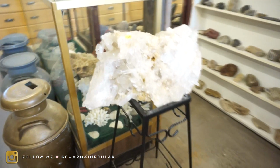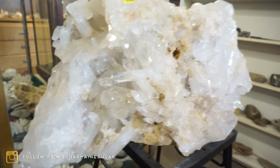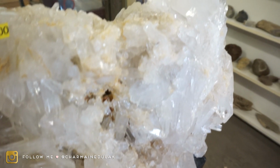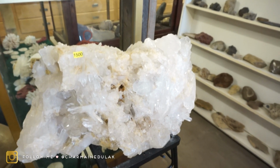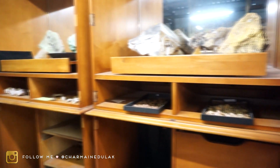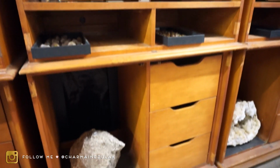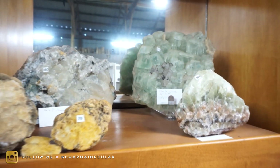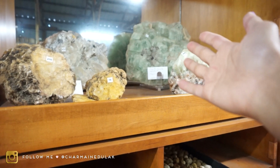Look at this big crystal. Oh, wow. So pretty. So much stuff up here. Yeah, there's more in there. There's so much stuff in here. Like, they're huge. That's only 400. It's insane.